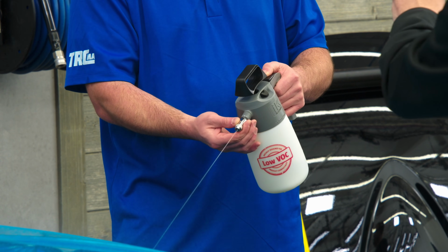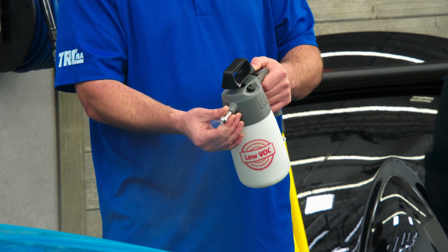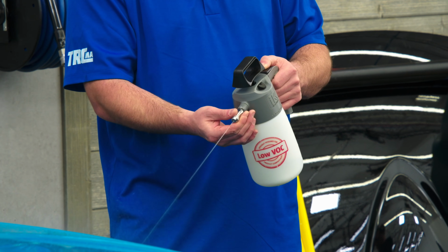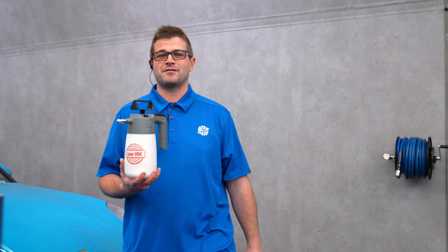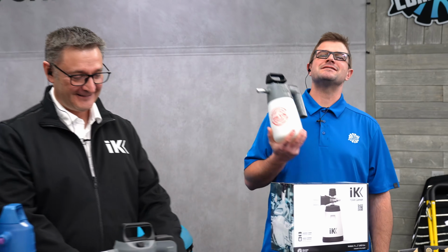So we have changed all the O-rings that are in direct contact with the chemical in order to make a very robust solvent-based sprayer. Very cool. I can't believe we're spraying brake cleaner all over the front of this car. I'm kidding. It's just distilled water.